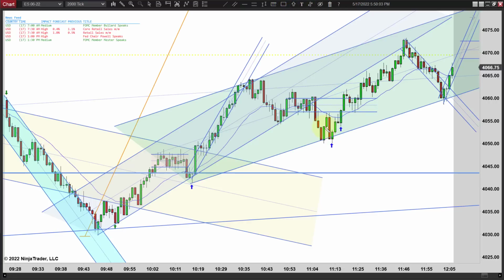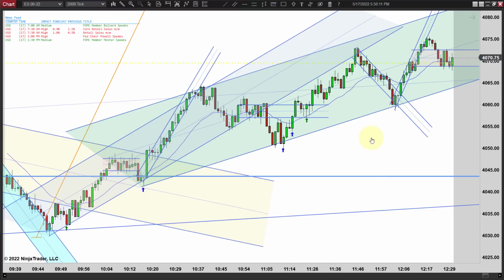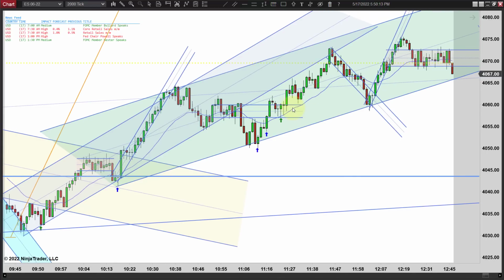So that's a possibility. My problem is it was right back into that resistance, and it was still holding. And so it makes it a little questionable to go long there. So I'll just give that one a green one. I'm not crazy about it. And there is another little spike in channel. I didn't mark it because there's not really anything else going on here.